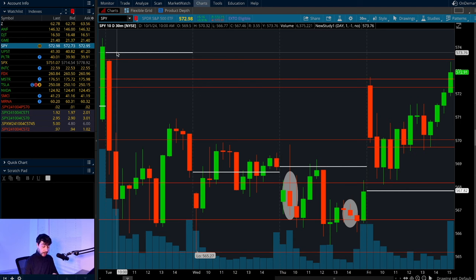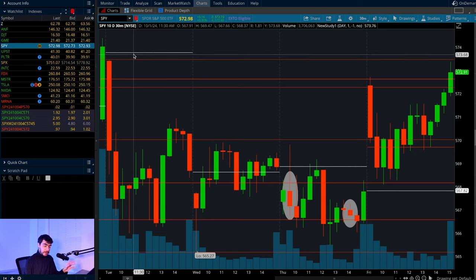Based off the daily chart pattern, it could potentially go higher first, but I'm telling you, if you're seeing bearish reactions at 577, try the puts. If you're not seeing bearish reactions in between this zone, then hold up on the puts and wait till 577.